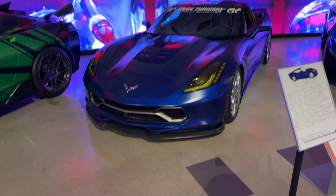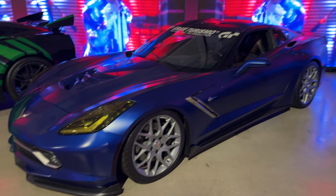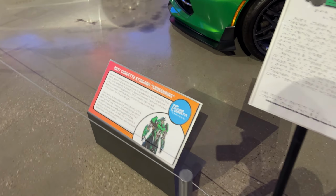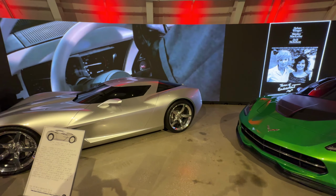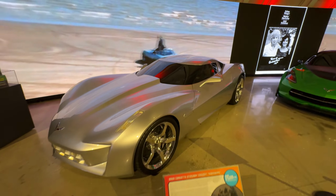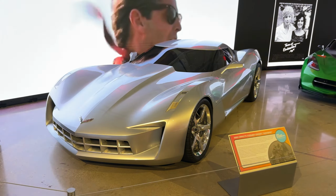C7 concept unveiled at SEMA 2013. So apparently this car paved the way to the production version of C7. And next to it, we got the Transformers C7 that was in, which movie was it? Age of Extinction, 2014 movie. This is also a Corvette concept car that was in Transformers, the second one, 2009, Revenge of the Fallen. I was just watching that a few days ago before Netflix took it down.